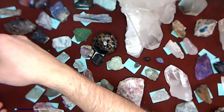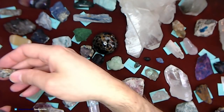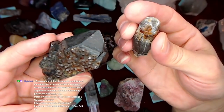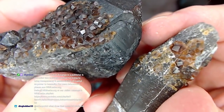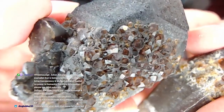Thanks, Ding Bobber. Take a look at this one. Smoky quartz. Okay. With garnet. Smoky quartz with garnet.